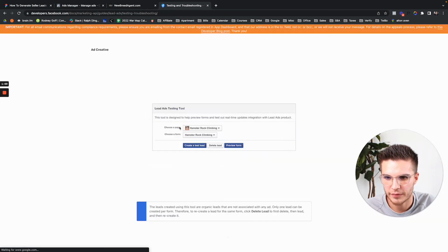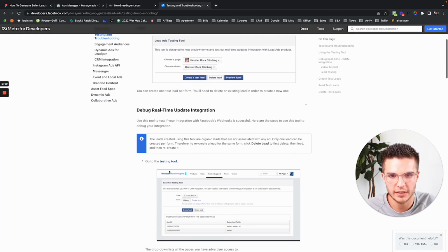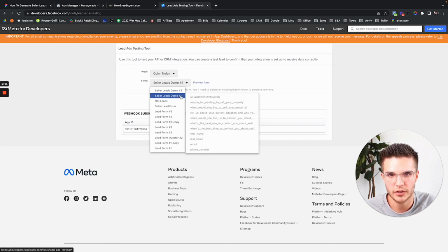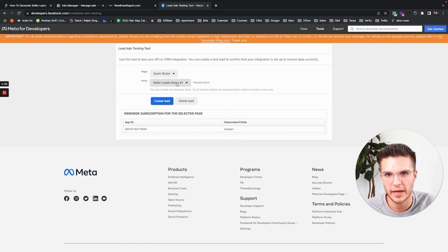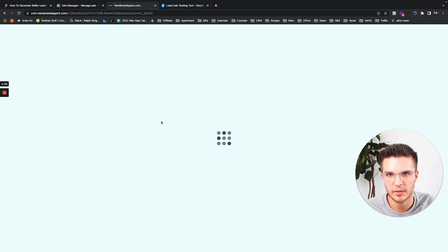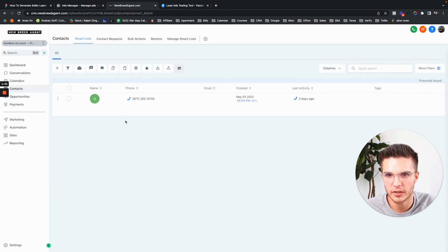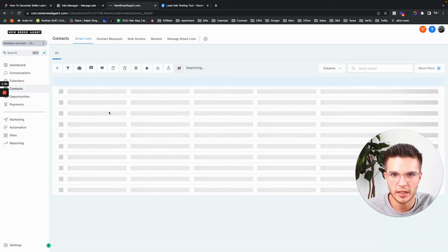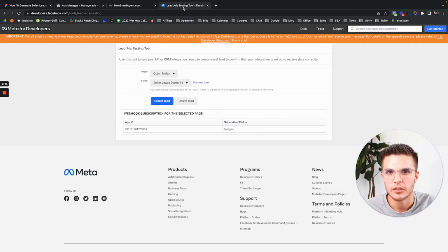And this is Facebook's free tool that basically gives you a way to test this stuff. So you're going to see how this thing works. So I'm choosing my page, which is Quinn Nolan, and then I'm going to choose the first form we created because that's the right one. And then you can see, look, no one is in this system. I think somebody spam called this number, but there's no other lead here. You see, I refreshed it. There's not anyone named Quinn. Nothing's in here, right?